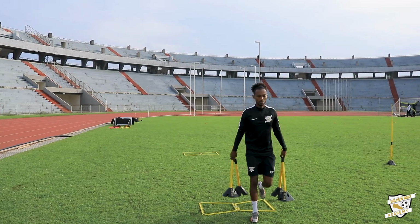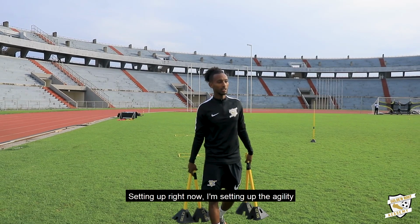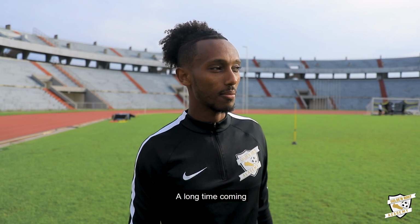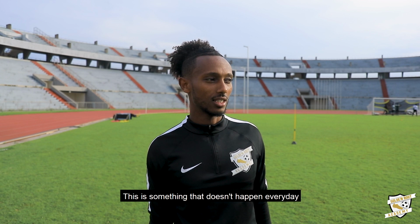Right now I'm setting up the agility. The women's U20 national team is training, so we're on this side of the field. They're about to be done in a minute. I'm excited, man. This is a long time coming. I get to work with my country's national team. This is something that doesn't happen every day, so I'm just gonna have fun and go with it, man.